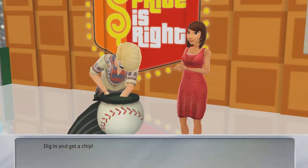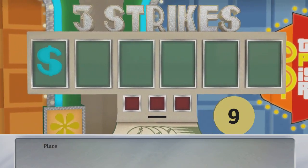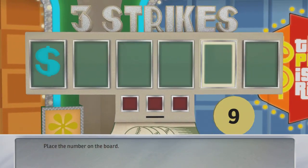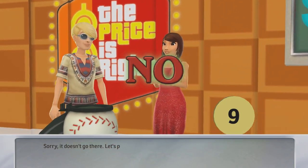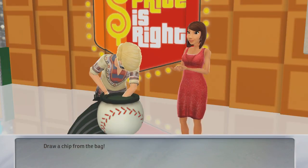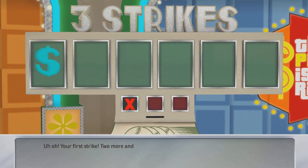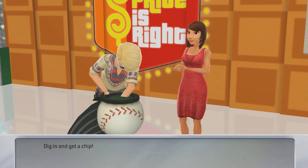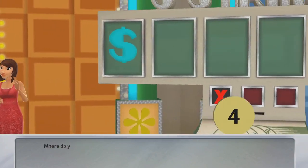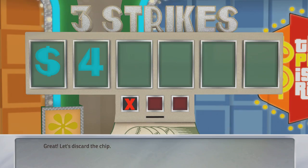Dig in and grab a chip. You've drawn a nine. Place the number on the board. Sorry, it doesn't go there. Let's put the chip back in the bag. Draw a chip from the bag. Your first strike. Two more and you lose. Dig in and grab a chip. You've drawn a four. Where do you think this number belongs? Great. Let's discard the chip.